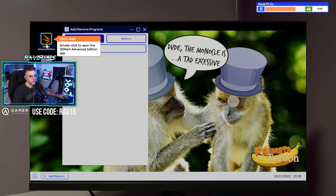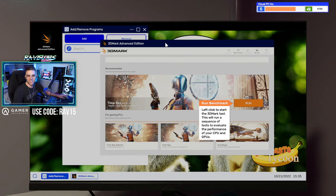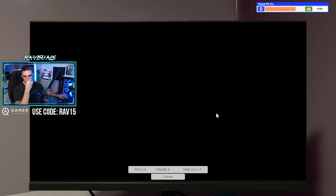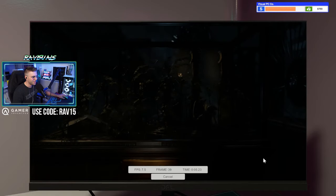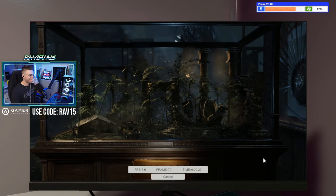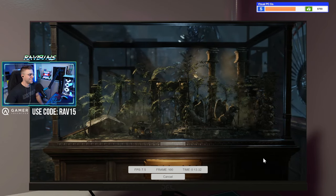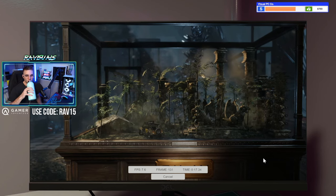Oh, look at that. Very similar to the real one. Time Spy, Port Royal. It doesn't show Fire Strike, though, but whatever. Oh, my God. It runs the same benchmark like the real one. Oh, boy. It doesn't like Time Spy at all. Look, this is like the actual real benchmark. That's pretty cool. If you guys have ever run Time Spy before, this is exactly what it looks like.